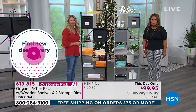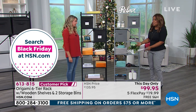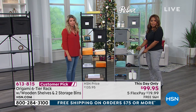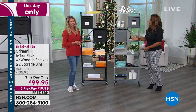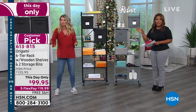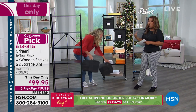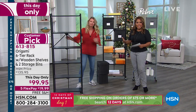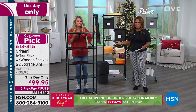I think about all the kitchen appliances. I have them too. This is the time of year where you're probably going to pull them out and you need them at the ready. But who has extra pantry space or extra cabinet space? I like that this folds down, even if you want to fold it down and tuck it away. But for the holidays, you want to leave it open so that you can access all of the tools that you need to entertain with and to serve with. So it's really practical. The price is unbelievable.